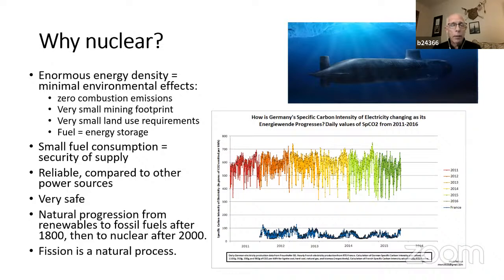The other point I'd like to make is fission is a natural process. In fact, in West Africa, about 2 billion years ago, there were some natural reactors in riverbeds where uranium was deposited, and these reactors percolated along for tens of thousands of years before they exhausted the uranium. So it is not entirely a man-made technology.